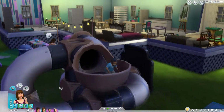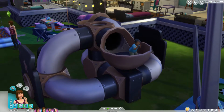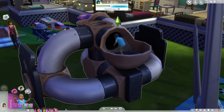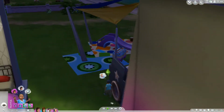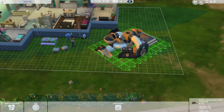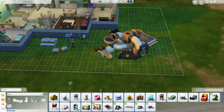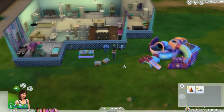So here Roberto's playing in the jungle gym. He's so cute. I really do like this playset. It's really cool. I had to put everything else away so I could get the bigger playset out. And see what I mean about the ball pit? It's not as ugly, I guess, when it's kind of mixed in with the whole unit.